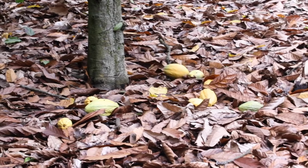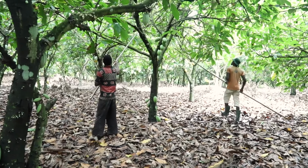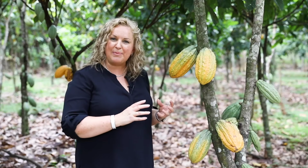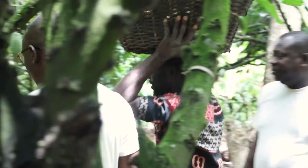In Ghana, there's 2 main production seasons, with the biggest one being towards the end of the year, which goes from October to roughly about March. And then there's a smaller season in which they pick the cocoa, which runs from about May till about August.